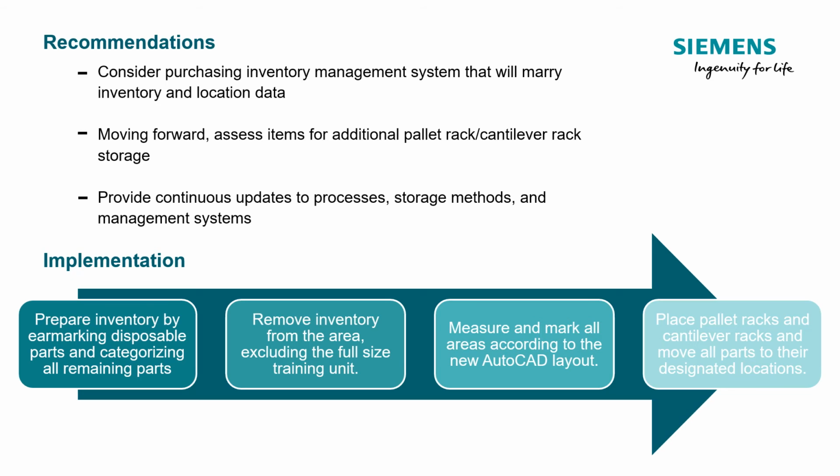So, some recommendations outside of the scope of the project that we thought were useful, but we didn't really have time to look into. We're going to recommend looking into purchasing an inventory management system outside of the current tooling one, because while we can use it, it's not necessarily optimal, because we're looking at a different type of storage and retrieval process.